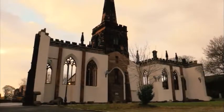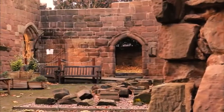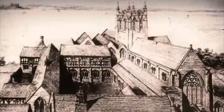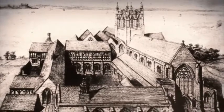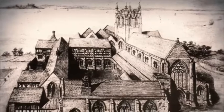The remains of the priory, dedicated to St James the Great, are Grade 1 listed, and the site is scheduled as an ancient monument. The priory was founded around 1150 by Baron Hamon de Massey, and it was twice visited by Edward I, a token of its strategic importance.